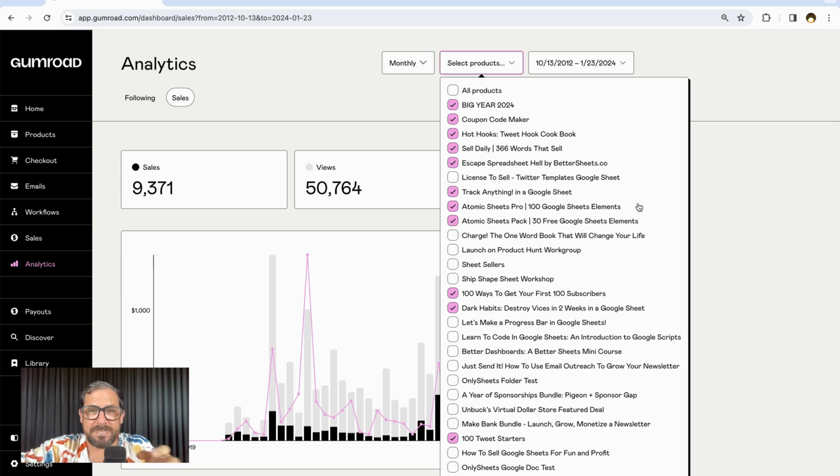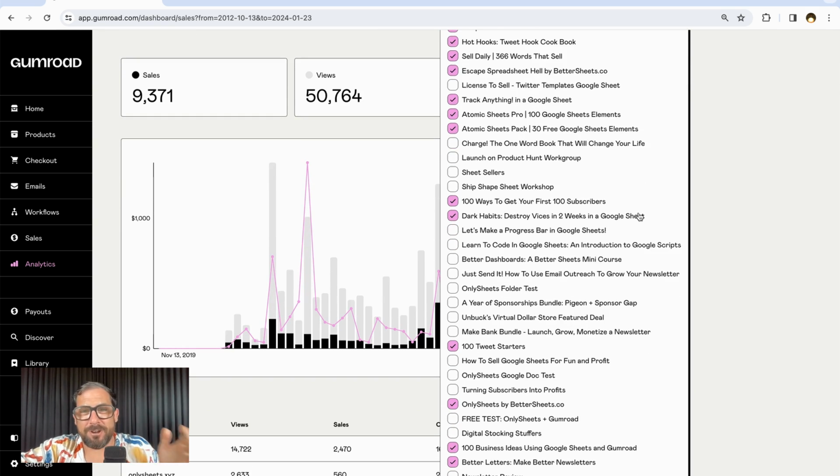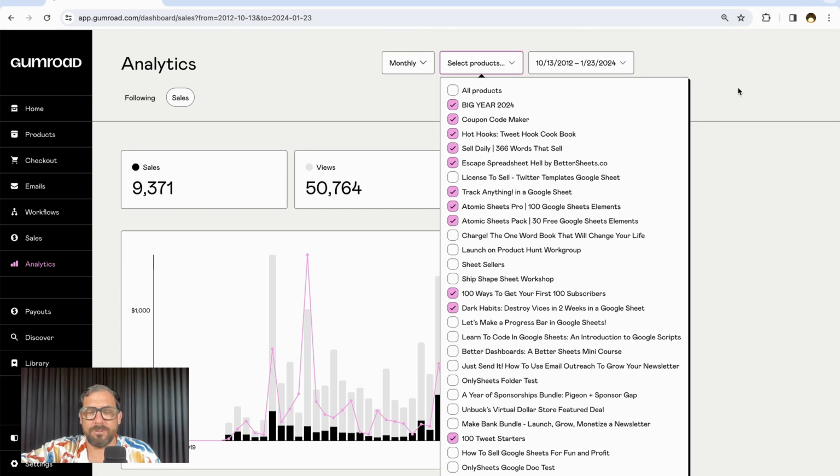I've even created templates like Atomic Sheets, Track Anything, and a bad habit tracker like Dark Habits. I've sold all kinds of different templates and tools inside of Google Sheets, even Only Sheets. It literally creates a paywall when you're trying to sell Google Sheets.